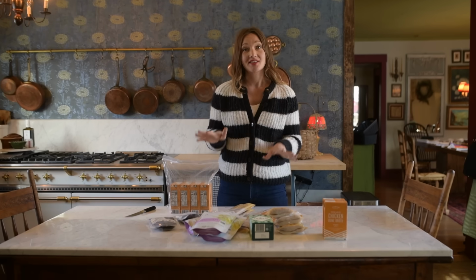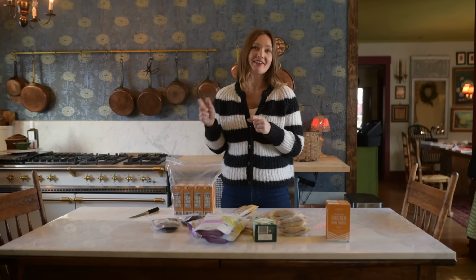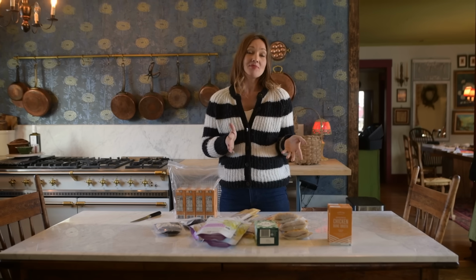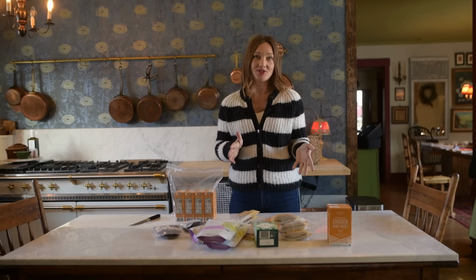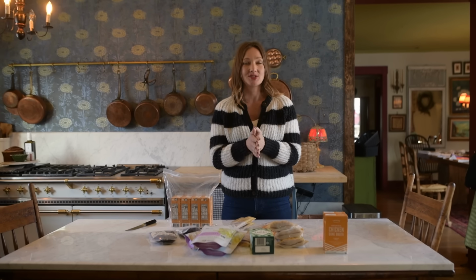So these are all staples that I try to keep in my pantry all the time, which means every once in a while they need restocking. And I'm going to be making a soup today from these pantry items. I call it Italian pantry soup. I did it for my cooking community months ago and it's been such a hit, so I wanted to share it with you.